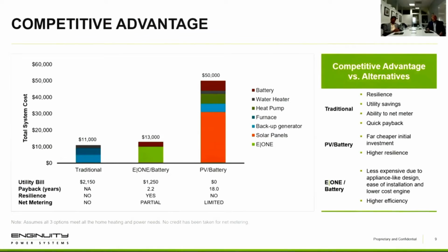So what am I looking at if I am a consumer trying to buy a new home? Do I want to go with a traditional HVAC package, which includes a water heater, a furnace, and an emergency generator? Do I want to go with a Trendino solar and battery package? Or do I want to buy E1 and maybe add a small battery to help smooth load unbalances?